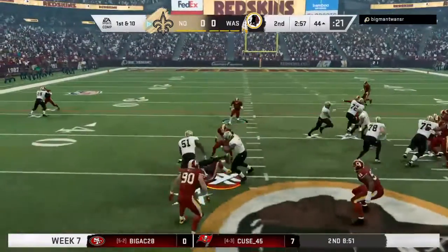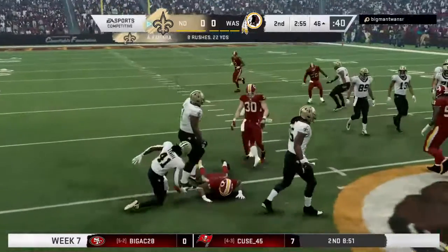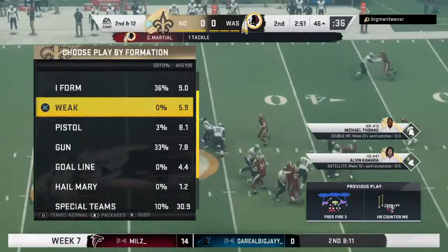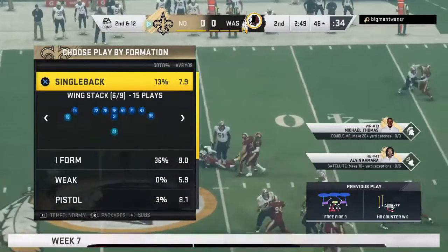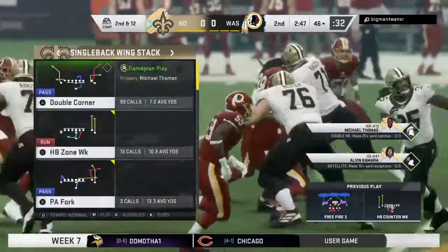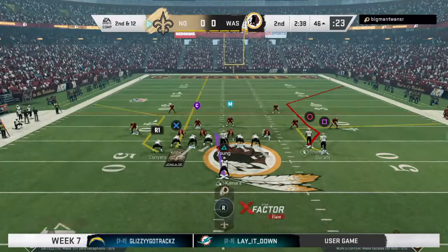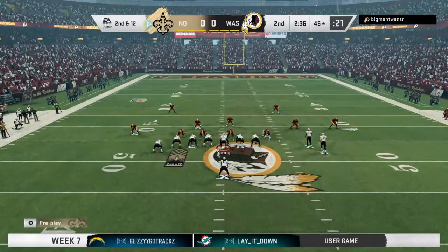On the counter, here's Kamara. And this one goes nowhere. Losing yardage on the play back at the 46. That's going to go as a loss of 2, and it'll be 2nd down. A rare misstep on that last play because the drive has been strong, but now it's 2nd and 12.